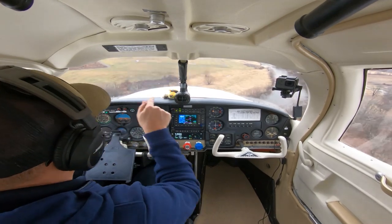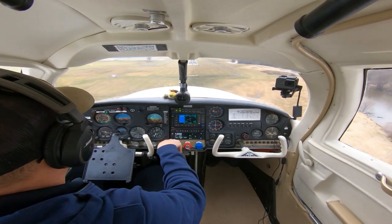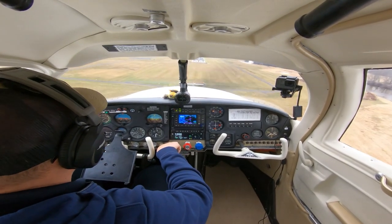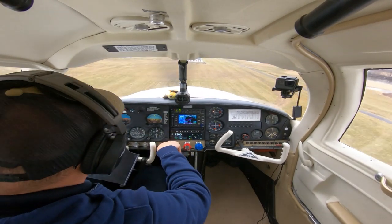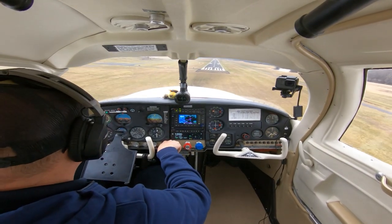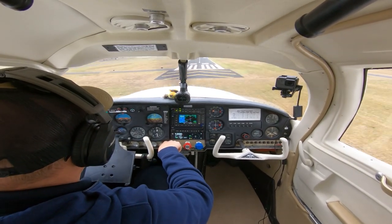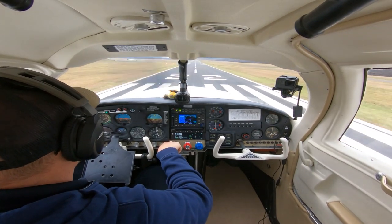So you see how you're constantly working a complex plane, you're constantly working, looking at everything. And on top of that, you're looking for other airplanes in a pattern. But it is what it is. It's all good stuff to get involved in. And I'm fighting some squirrely winds, crosswinds, and then a tailwind, whatever that was. Oh, it's pushing me over to the right. All right, power back. Gear's down.